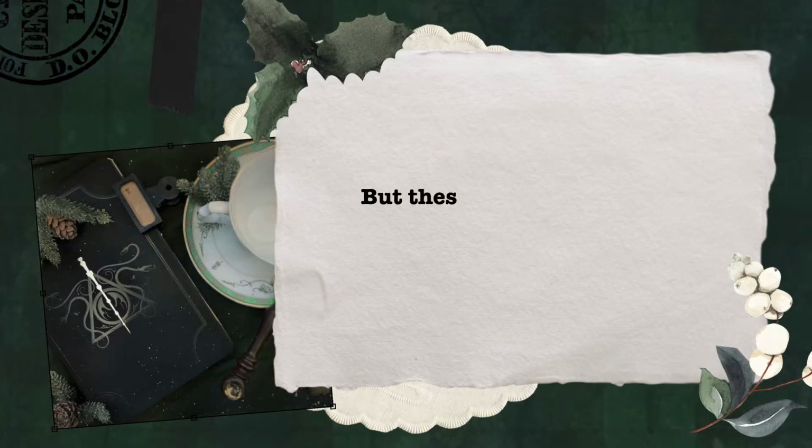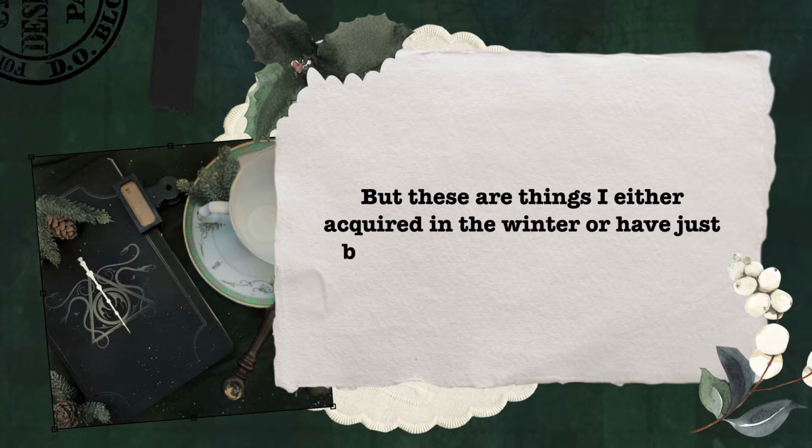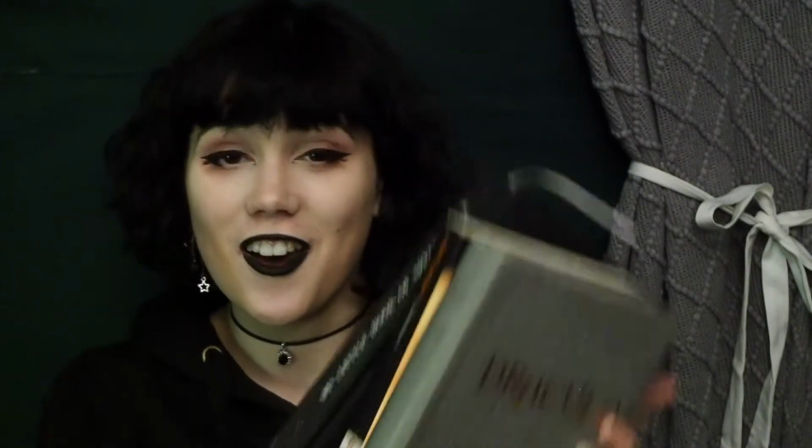A lot of them are Slytherin. Pretty much all of them are Harry Potter in some respect. My first set of favorites are all these dang books.